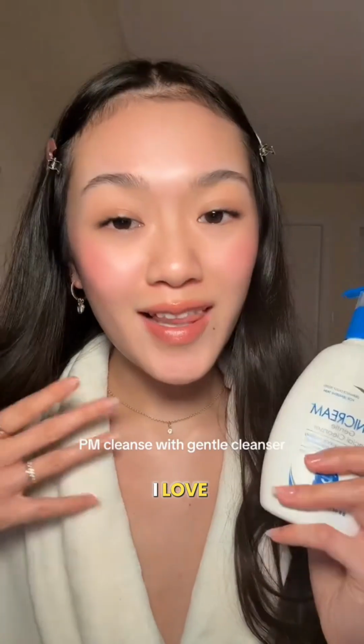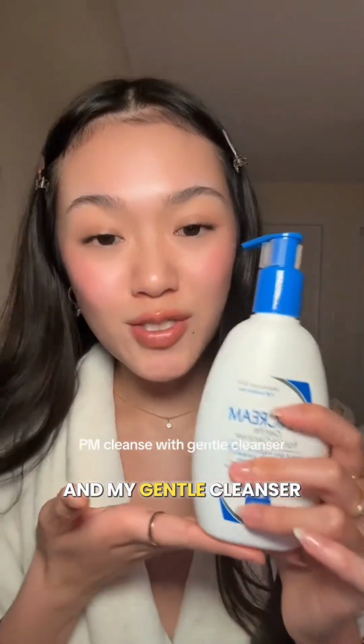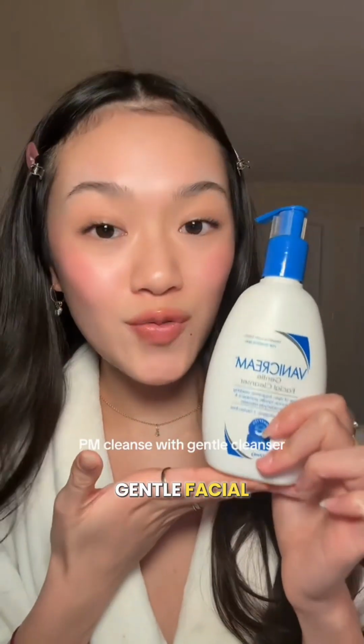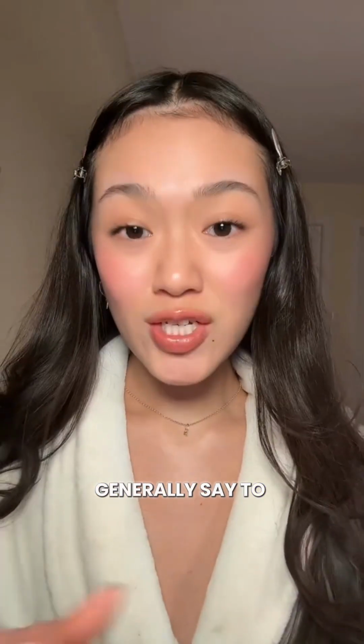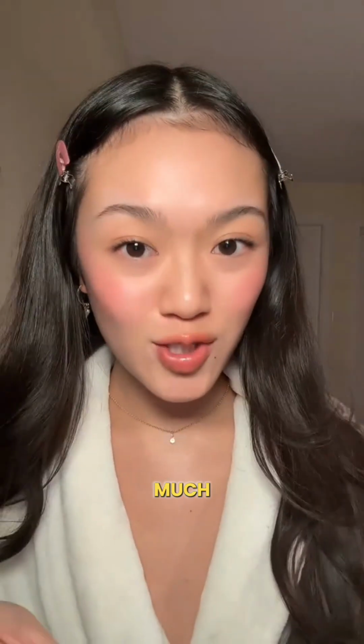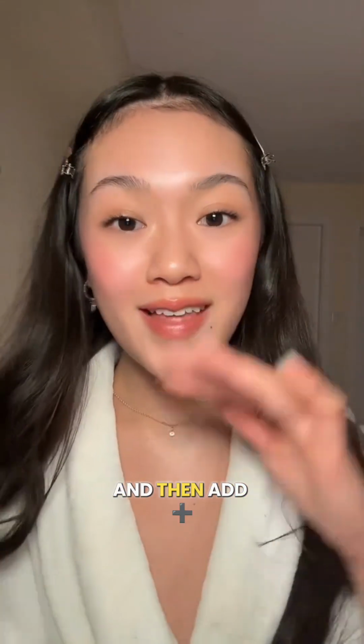For micellar water, I love the Bioderma micellar waters, and my gentle cleanser of choice is the Vanicream gentle facial cleanser. Next, we're going to replenish our skin. Now, these steps depend on how much moisture your skin needs, but I would generally say to keep things simple and not layer products so much because that can further irritate your skin. Start with one toner or serum and then add on later if you need.